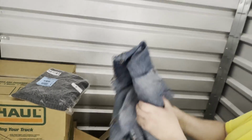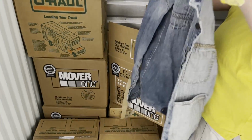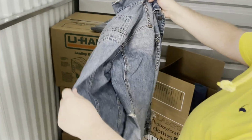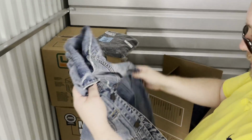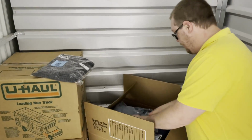Jean jacket, I think. Is it Levi's? Quite worn. Abercrombie and Fitch. Still a good brand. Okay, so it's distressed. People like that look nowadays. But again, in about a month, people start buying this stuff at premium. If I try to sell it now, it's probably going to sit.